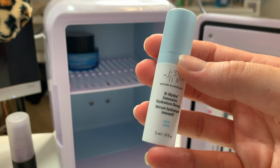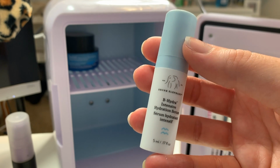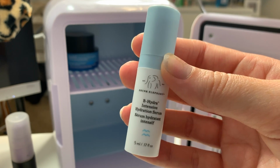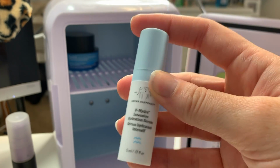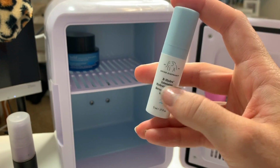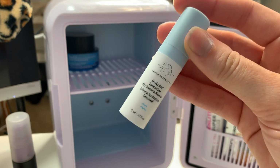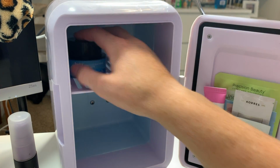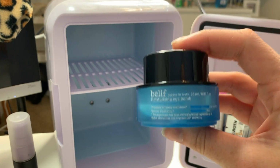I like to use this guy before I put on my creams for the day. It's so lightweight, but also so hydrating. And so cute, look how tiny. Which this probably still costs like 50 bucks, I don't know. I got it as a free gift. But Drunk Elephant is so expensive, but their skincare is so good. Why? And then the very last thing in here is my eye cream.